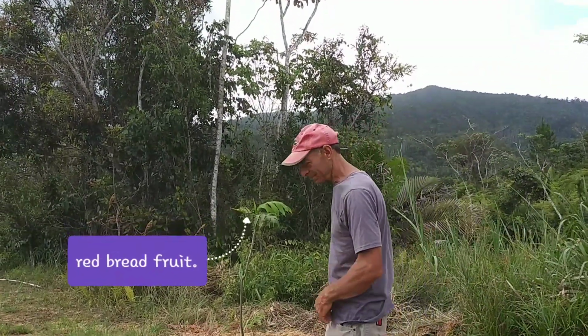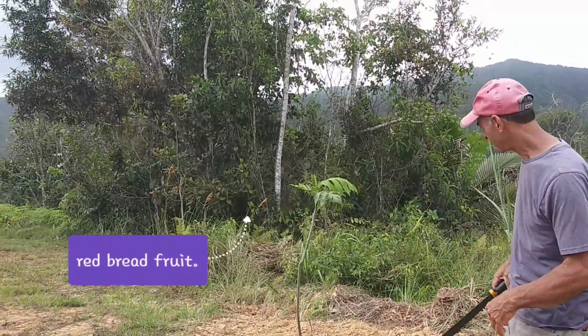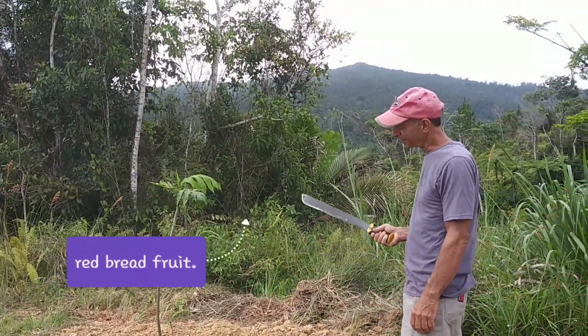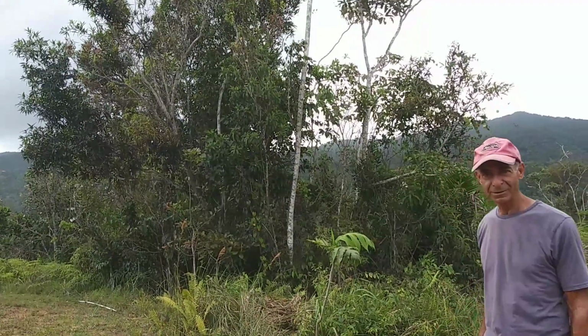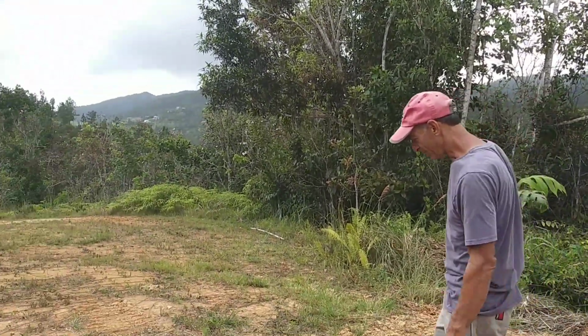We got this breadfruit recently from a guy. He claims it's a red breadfruit. I never heard of it, but we'll see what happens, I guess. We just planted that this year.